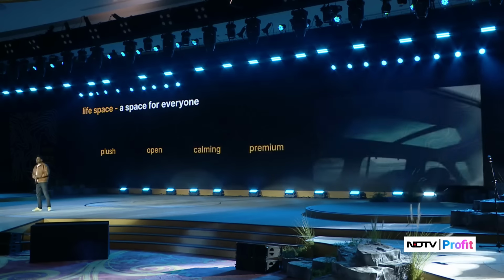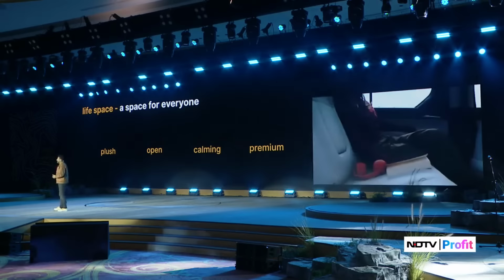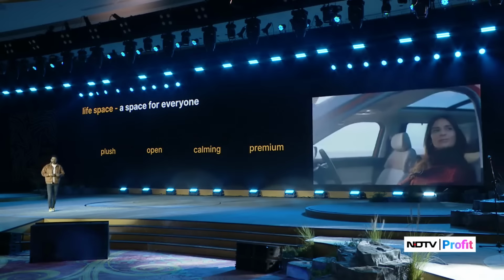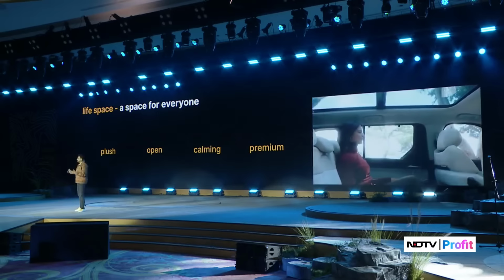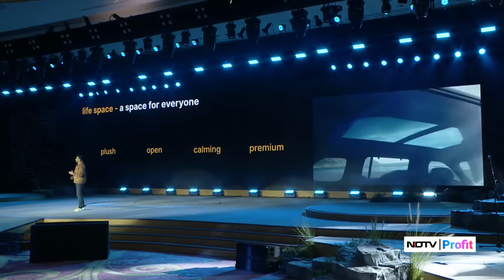Living spaces that we choose and we build are definitely plush. We try to make them very comfortable, as open as possible, with great views. They need to be calming. After a hard day's work, you come back home, you have your downtime, and living rooms, life spaces calm us down, and most importantly, everybody tries to premiumize their living space, and that's the premise behind the Sierra.